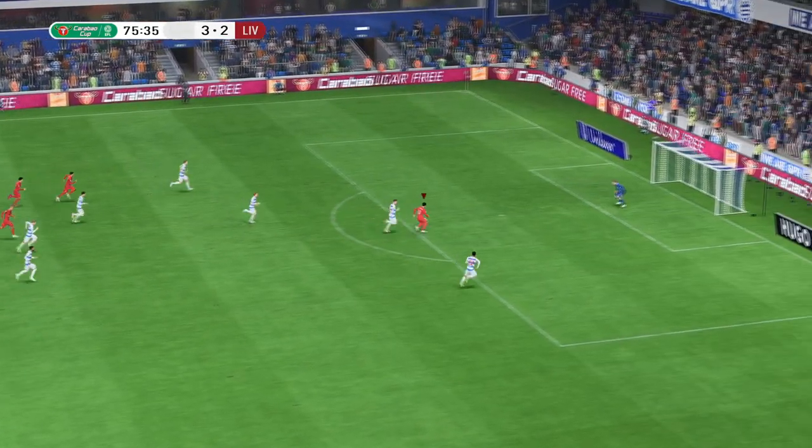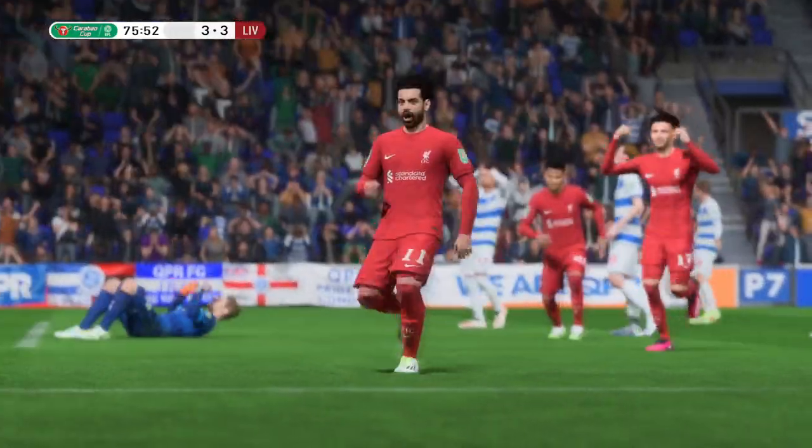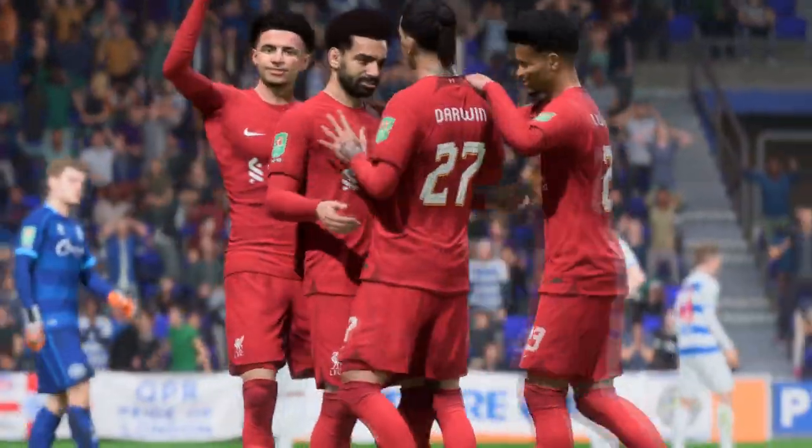Good vision. Can he get onto this? He's in position. And a goal to seal the hat-trick. A masterclass in finishing. Just can't stop him today.